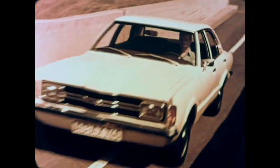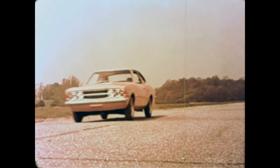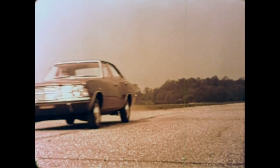I think the customer today is looking for a low, sleek car that holds the road. High top speed, nice cruising speeds. The seat comfort's important. All-round visibility. Positive steering. Good road holding. Thoroughly reliable. Quiet in the driving seat. Good capacity. Good brakes.